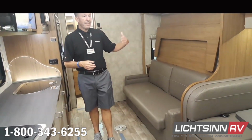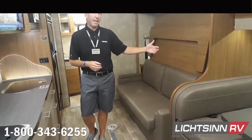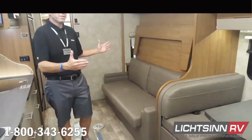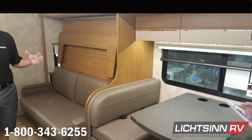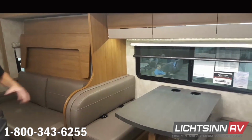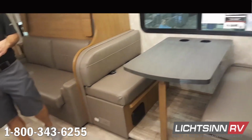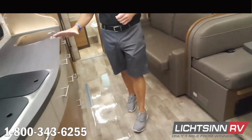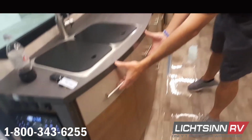So again, this is a deeper slide out. It's a true 36-inch depth slide out. It's also a full wall slide out, so it provides a lot of livability, a lot of expansive openness, especially around the dinette, and just incredible storage towards the patio side alongside the galley. So just a tremendous amount of countertop space, a lot of storage inside.